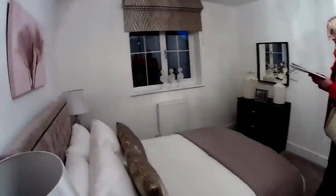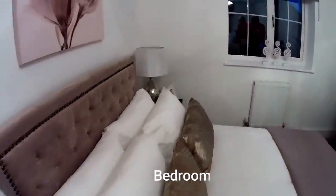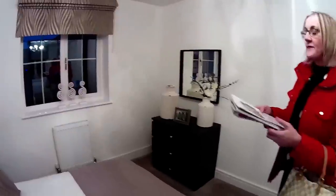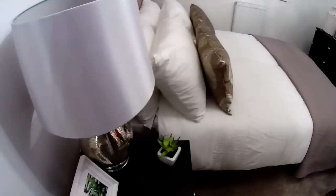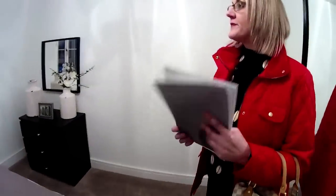And bedroom two. Last but not least, dimensions 3.73 meters by 3.18 meters. They are very big rooms. They are. They're good sized doubles, aren't they? Obviously, the wardrobes are an upgrade, so optional. But extremely nice. Very nice development.